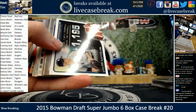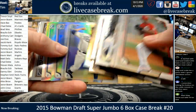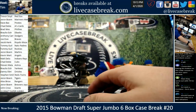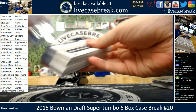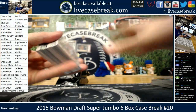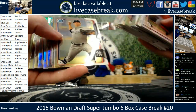Sean Newcomb on the Sky Blue. Ian Happ, Impact. Alex Young, Nix, Ramsey, Reed Foley. DeLeon. Should definitely be a colored auto here. The only, what do we got? We've got the green Dansby, the purple Stewart. May actually be it. Wow. Sky Blue Chris Shaw. With no blue autos this year, it was really tough.